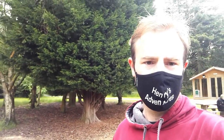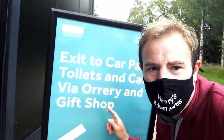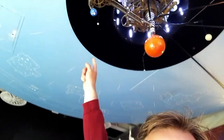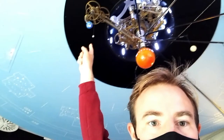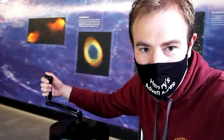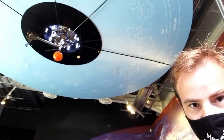So we just had a look at the arboretum. We're now going to go into here, into the orrery, because this is quite cool what they've got here. If you look up there, there's a model of the solar system. That's the sun, that's the earth, and that little white dot is the moon. And we can actually set the solar system in motion, because as you can see right now, it's a stationary solar system. There's a big lever here, and it's always like it where I can get my hands on. Turning this lever, if you look up there, the solar system is starting to turn.